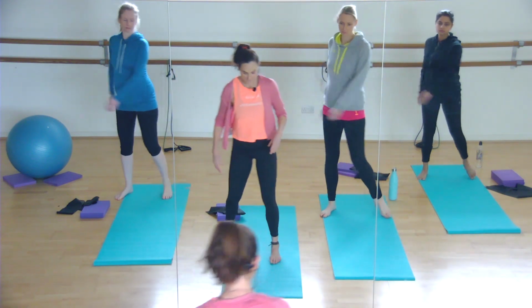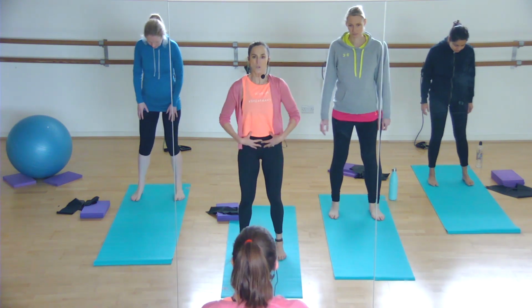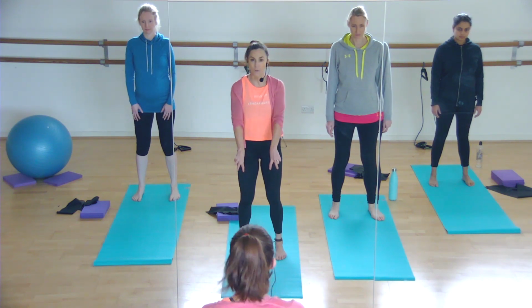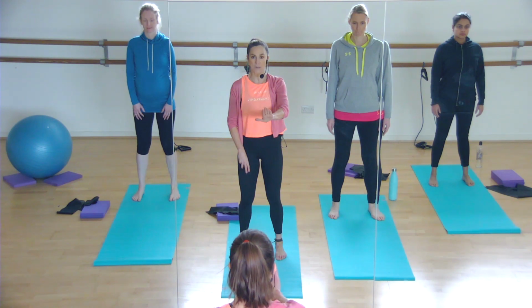Okay, so we're going to bring the feet back, but now we're going a little bit more than hip distance apart. I want you to engage the core of the feet. Yep, we've done this before. Press through the inside of the ball of the foot, draw up through the arches of the foot, scoop up from the back of the pelvic floor and into your belly.